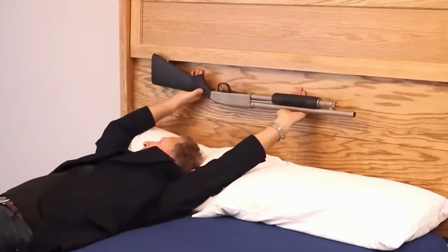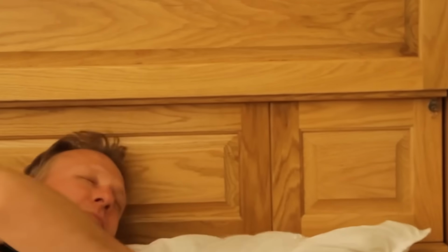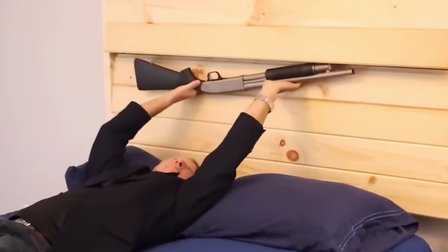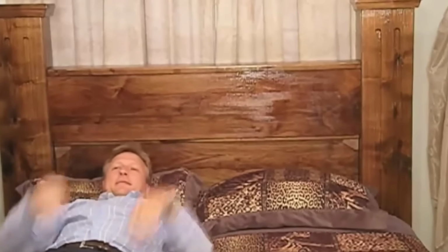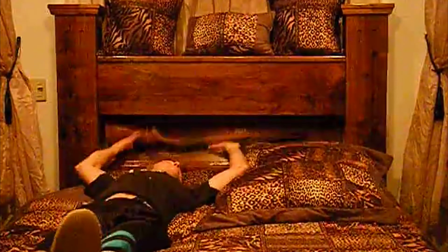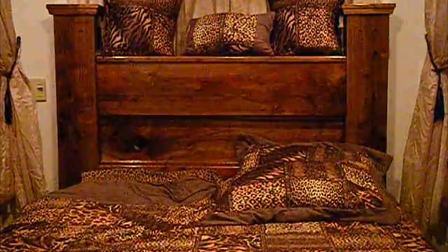This concealment headboard can hold any long gun up to 45 inches, including a fully loaded AR-15 with a 30-round magazine. It comes in different sizes, but the basic queen-size version has a flat panel design that's about 60 inches wide and 10 inches deep. And don't worry about bonking your head in your sleep. It takes more force than a sleepy headbutt to open the thing. So accidental deployment isn't a real concern.